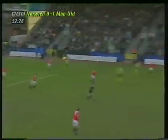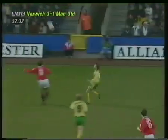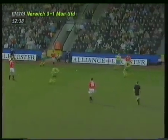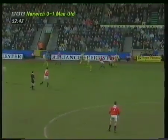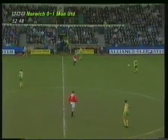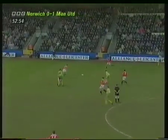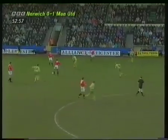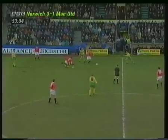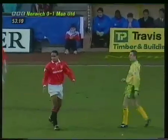Pallister's header. Crookenitz. Still in. Newman. Bit of time for John Polston. Had no change at all, Chris Sutton. Owen. Free kick is given. Crook helps Ince to his feet.